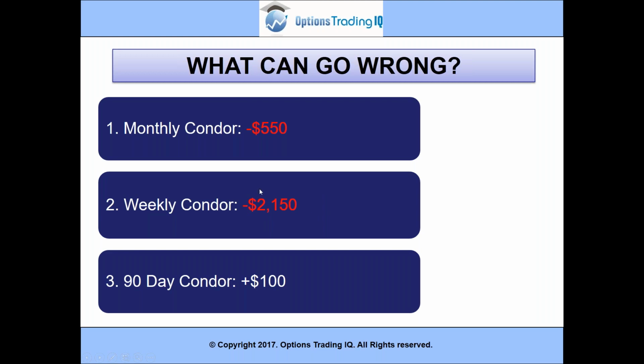Exactly, wow. That's right. So you might be tempted with weekly Condors. You might do really well for a couple of weeks and you might make $500 a week. And then all of a sudden you get a big hit like this. Happens all the time. The 90-day Condor actually made a gain. Isn't that cool? That is why I prefer the longer term Condors.